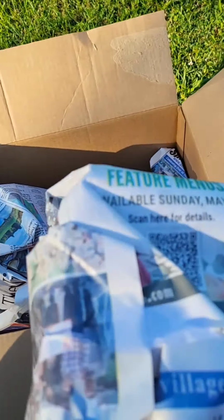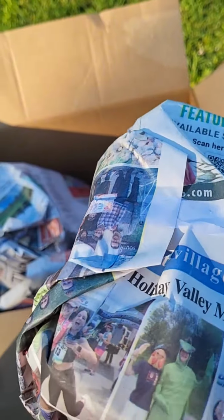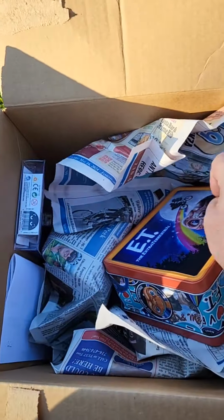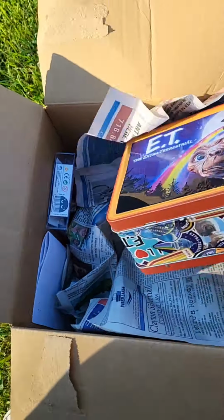And they wrapped them up like Christmas presents in the newspapers. So I totally appreciate that, so they don't get scratched up. This one is my favorite one. I think this is the favorite find of the day.